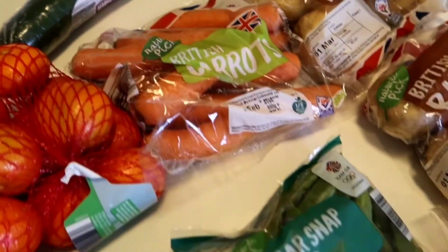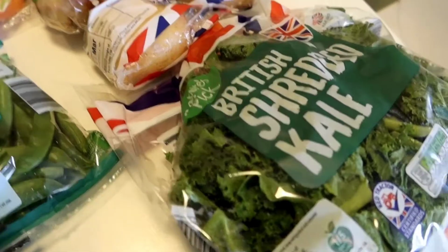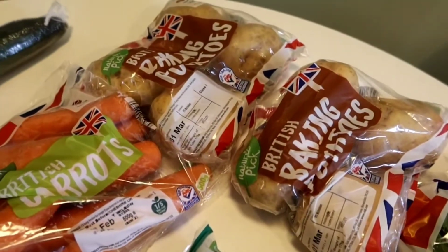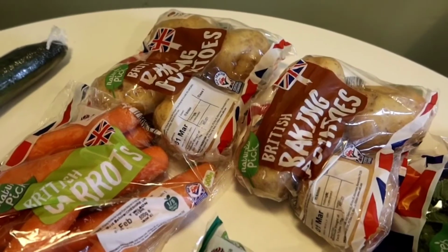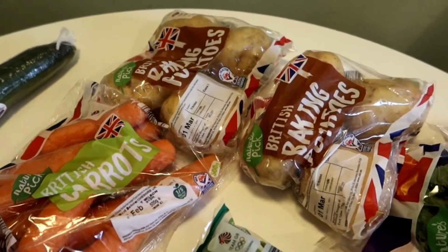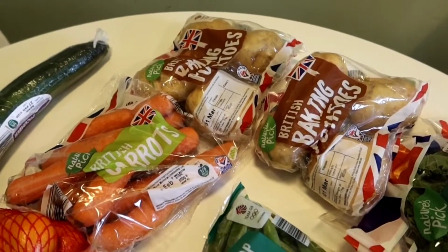some carrots, just the cheap ones, they taste the same, sugar snap peas, some shredded kale, and 2 packs of baking potatoes. I find potatoes are really good to just bulk out meals, make a really cheap meal, and just to save money, so that's why we are going with those this week.